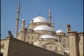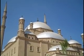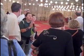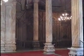The Grand Muhammad Ali Mosque occupies an imposing position within the Saladin Citadel in the center of Cairo. Muhammad Ali was an Ottoman ruler of Cairo in the early 19th century, and the mosque is distinctly Turkish in style.